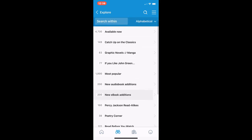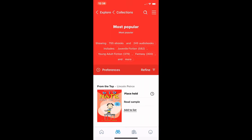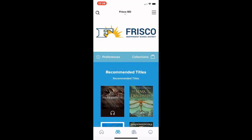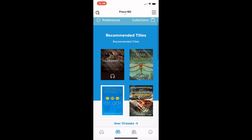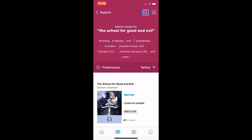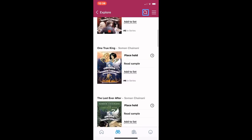If you want to do, okay, you know what? I really would like to see what the most popular ones on here are, and just kind of look through those if you would like. Now to download, let's just open. I like looking for, I'm going to do that School for Good and Evil again. And then it will pop up everything that they have.